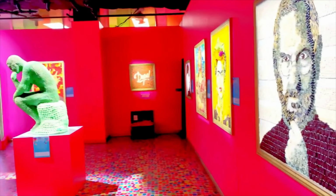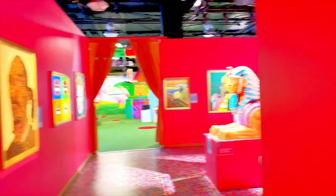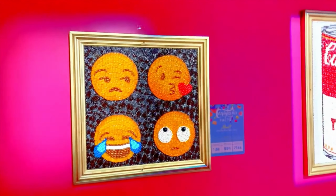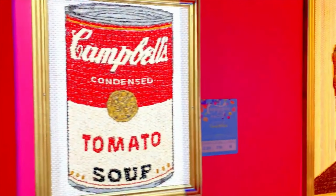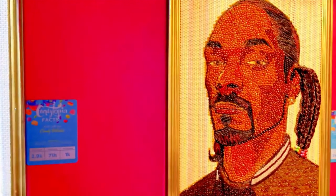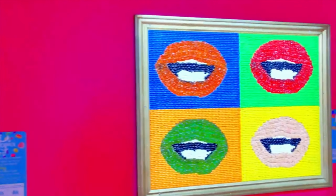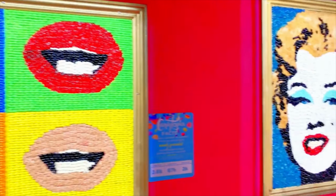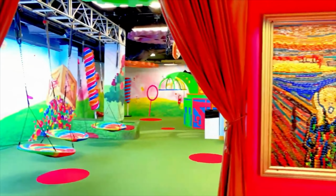In this room, everything on the walls and all the statues in the middle of the room is made of candy. I'm not sure what kind of candy they use. I'm pretty sure it's jelly beans. But yes, all this stuff on the wall, these pictures, are made of candy. And if you can see, there's a blue plaque next to each one, and it tells you how many pieces of candy they used to make it and how many calories it is.